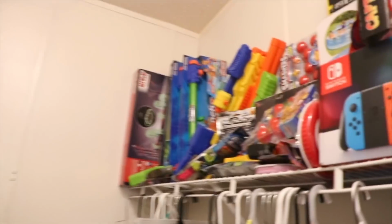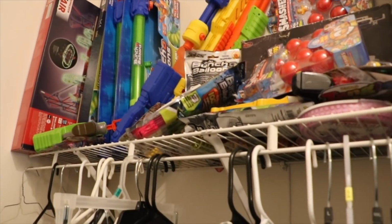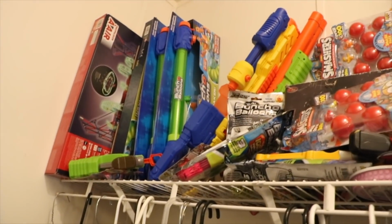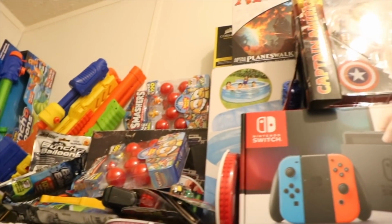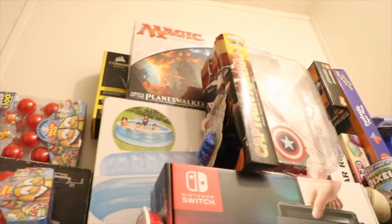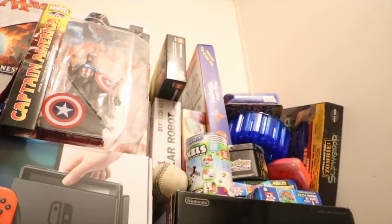Okay, moving on to the closet slash the man cave slash the sensory room slash the meltdown room. Here we are. We will start up here. Again, lots of Zuru toys. Some of these toys they got for Christmas and they haven't played with them yet because they're things that they want to do with the whole family. But lots of toys, lots of fun. Some things we just can't do yet because it's too cold outside, and then it's just a lot of stuff.